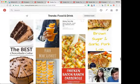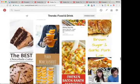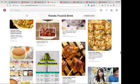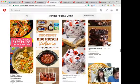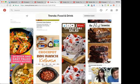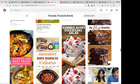Another thing that was a little bit seasonal that jumped out to me was the use of more summertime fruits. So the peaches, there's a lot of berries, all these berries here. Yeah, there's some blueberries below. That looks almost like a kind of patriotic dish. It could be a holidays and events pin as well. I think we actually see several food pins coming up in that next board. And summer berry cheesecake. Yep. Of course.